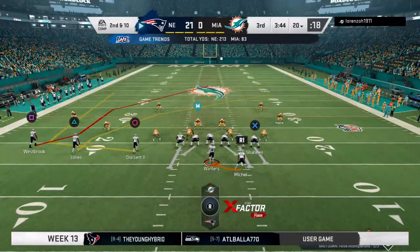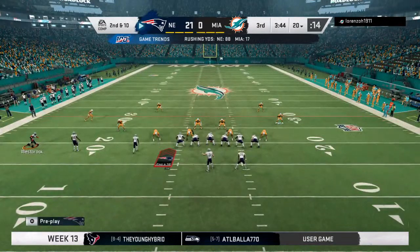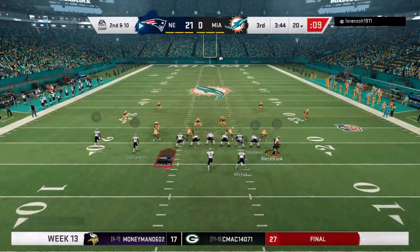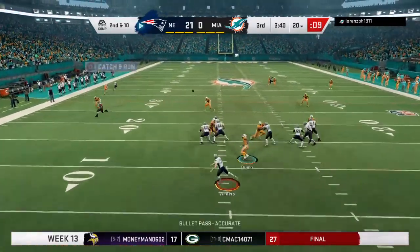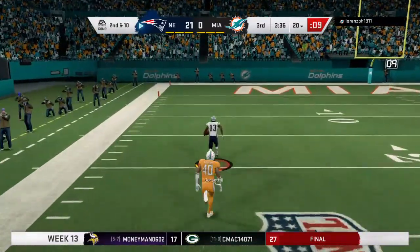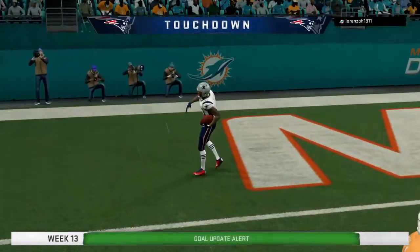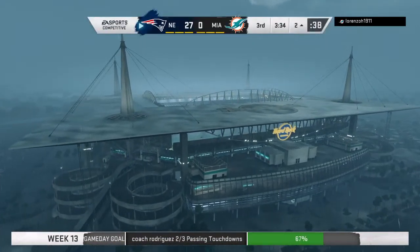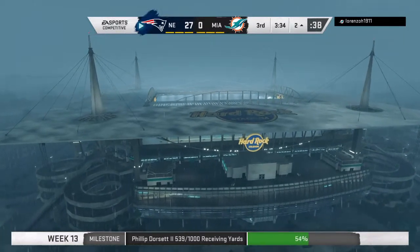After the incompletion, here's 2nd and 10 from the 20. Off the play fake, Winters is going to air it out for Dorsett. He's got a man. Complete. And all the way in. Touchdown, New England. Philip Dorsett. An 80-yard touchdown. And the Patriots, they add on to their lead.